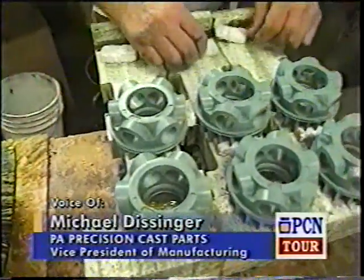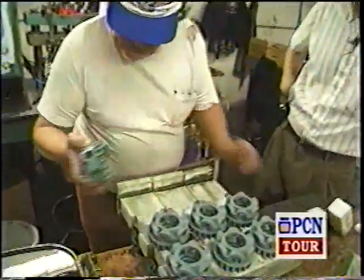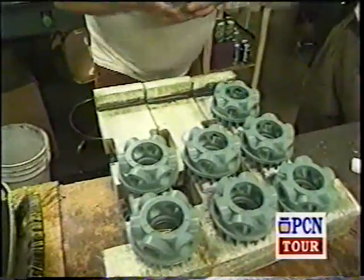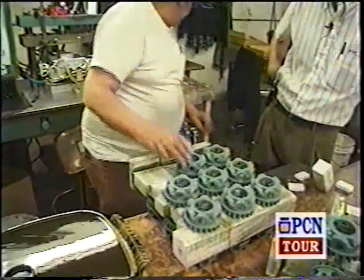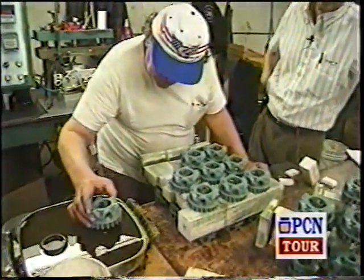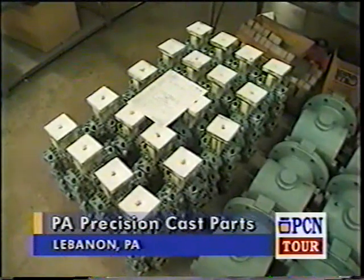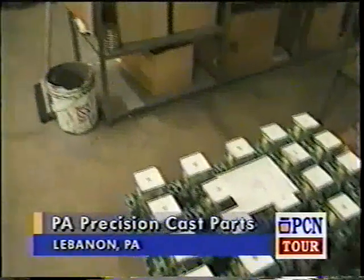The trees that are being built here will next enter our dip room. That's the process where we build the shell, the ceramic shell, around the wax and styrofoam pattern. Everything you see in this department will be duplicated in metal. The gears you're seeing now need handles, and then they're ready to go into our dip room.